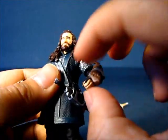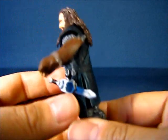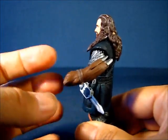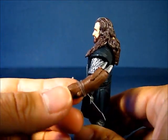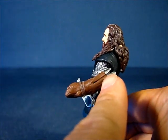That's why they probably included the elastic band. And I plan to keep it there. But you can see some of the details of the shield, the oak shield. You can see they added some metallic work onto this shield.